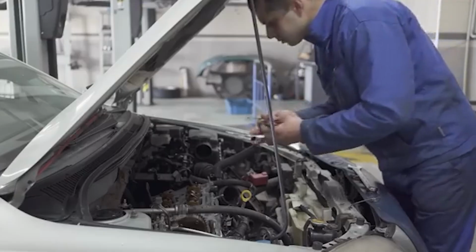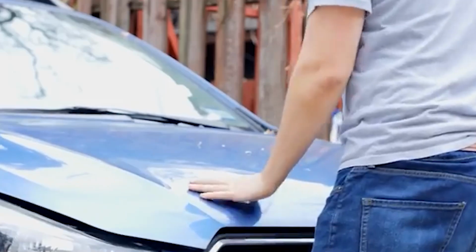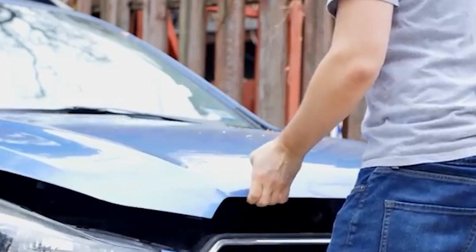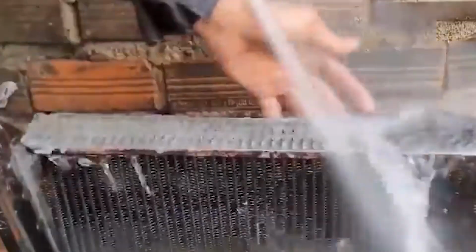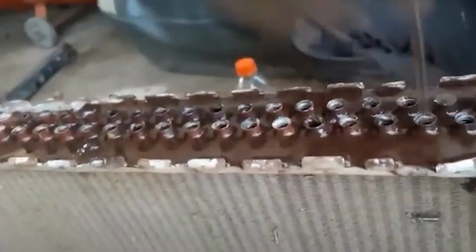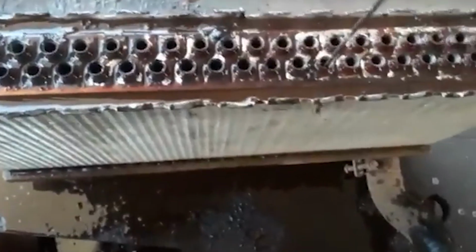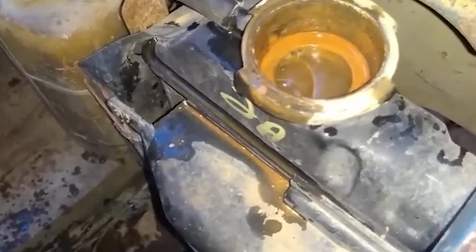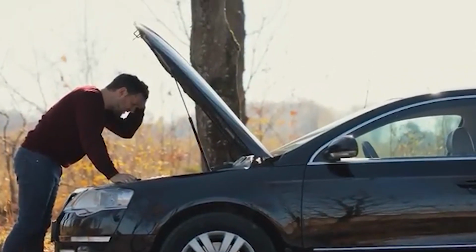Now, I want to show you exactly how mechanics identify cooling system problems before they become catastrophic, and why they charge $150 for what you can do in just 10 minutes at home. The first test is a visual inspection of your coolant. Healthy coolant should be bright green, orange, or pink, depending on the type, and clear. If it's brown, rusty, or has particles floating in it, your system is already in danger. The second test checks the coolant's pH and protective additives, which you can do with test strips that cost less than $10.